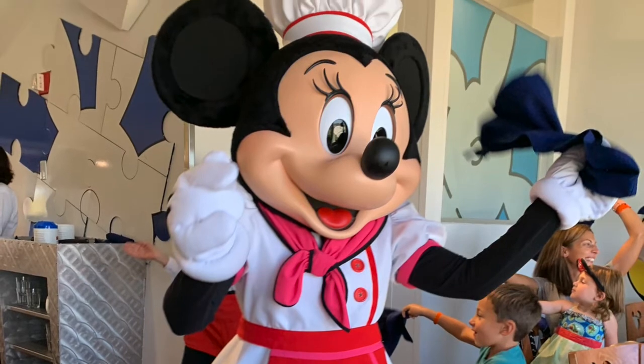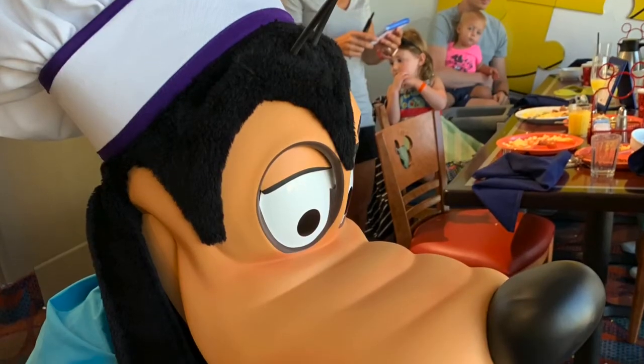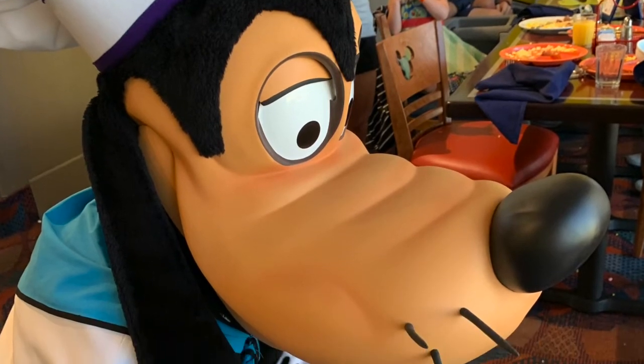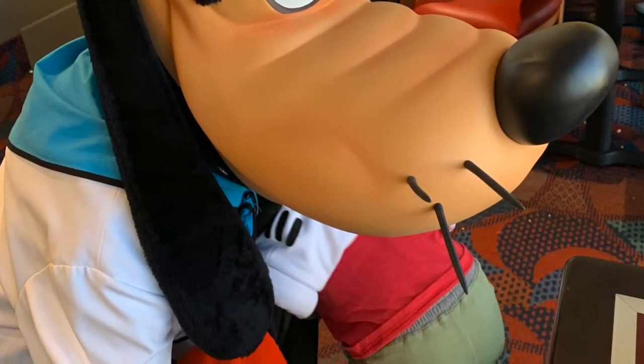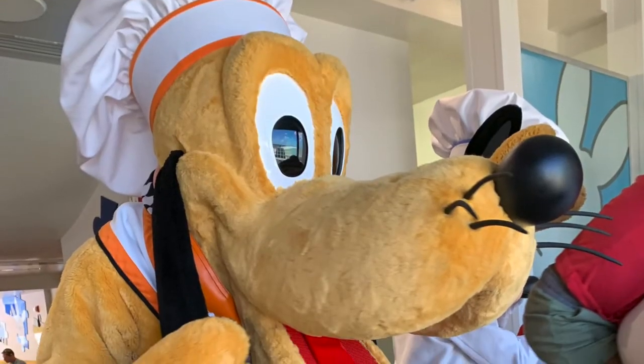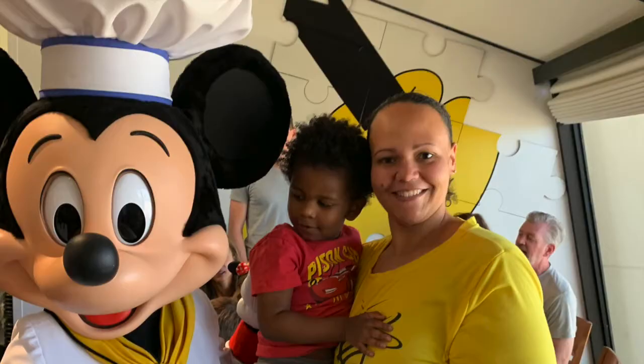We did get to meet Minnie and Goofy and Pluto and Donald, and we did also meet Mickey Mouse. And as you will see, our son was a bit apprehensive with all of the characters. He was okay with Mickey Mouse, but he definitely was a bit scared by that, and he was 2 at the time.